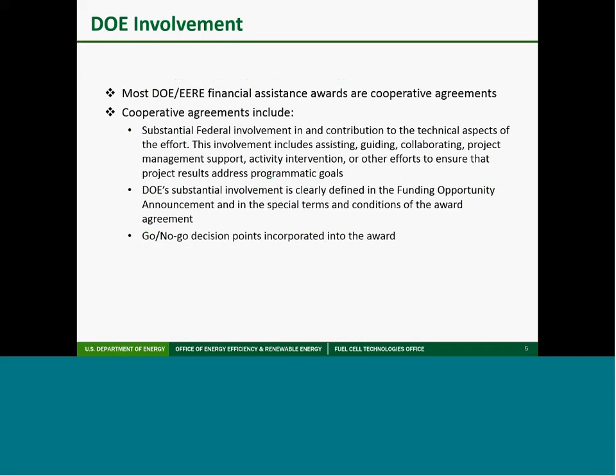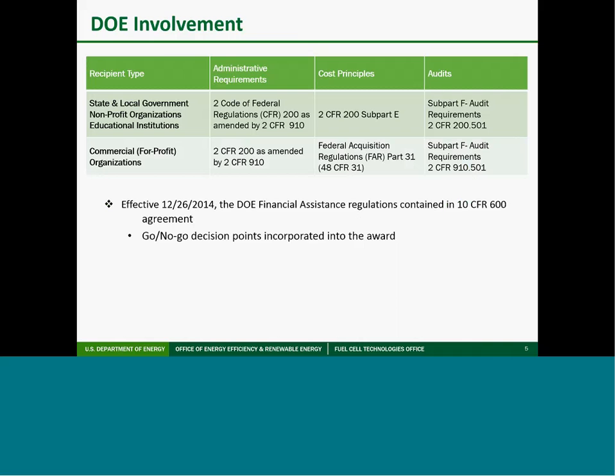So your award with EERE is a cooperative agreement, which means the agency is substantially involved in your project. How EERE involves itself in your project is stated in both the FOA, the Funding Opportunity Announcement, which you applied to, and the special terms and conditions of your award. The structure of the award with go, no-go decision points is also a reflection of how EERE defines substantial involvement. This involvement includes assisting, guiding, collaborating, project management support, activity intervention, or other efforts to ensure that project objectives are met.